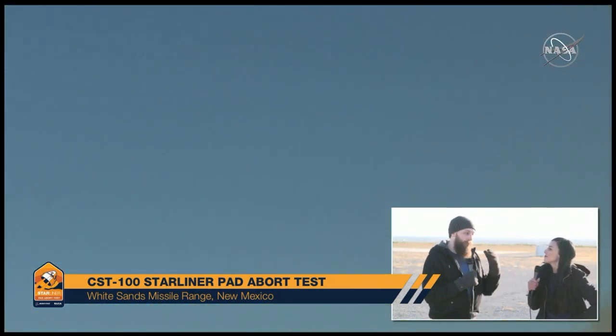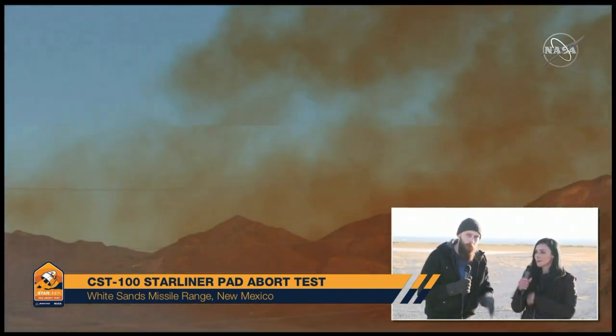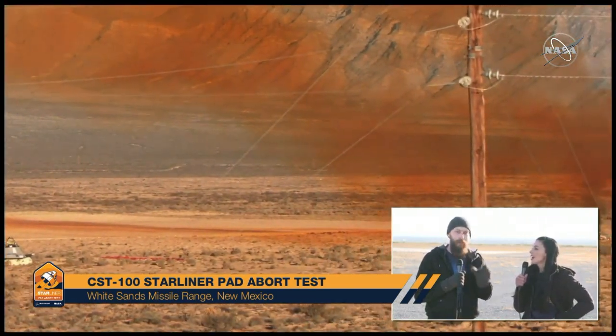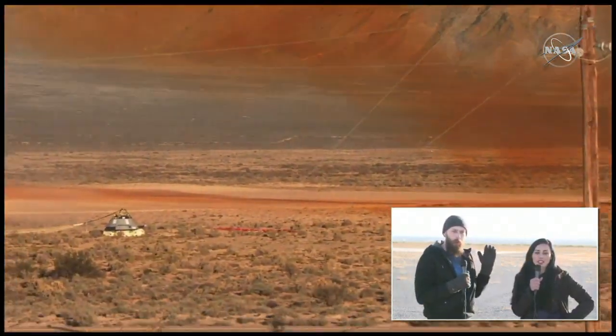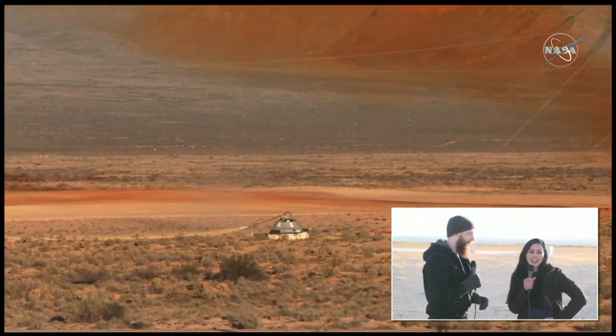That's right. It went off, it lit off, and when you're standing here watching it in person, that thing's really moving when you see it get up off the pad. And then the sound hits you about 5 or 6 seconds later. You just get that rumble across the desert floor as Starliner's already streaking through the sky.